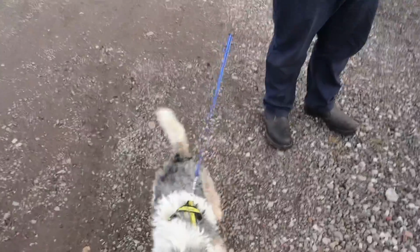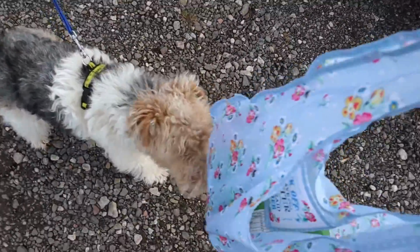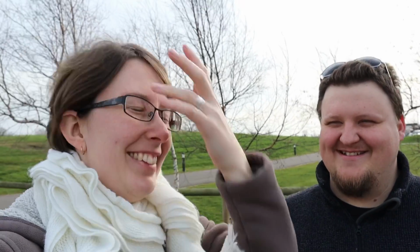You ready to go in the car, Pixel? Ready to go for a ride? That's the picnic. Another windy day. But we are going somewhere. Should we tell them where we're going? Might as well. No, it's a surprise. We'll take you on our trip.